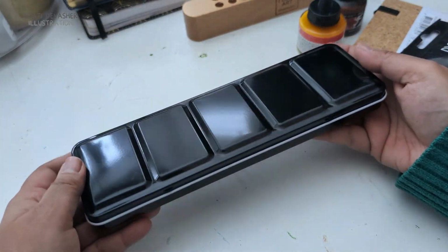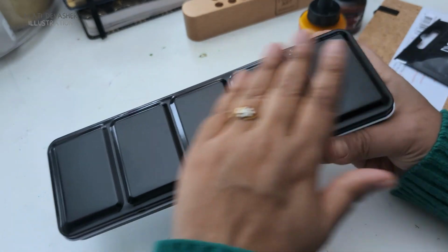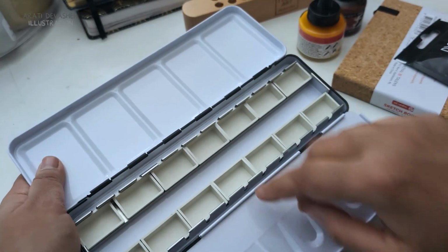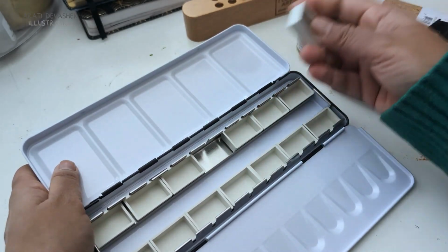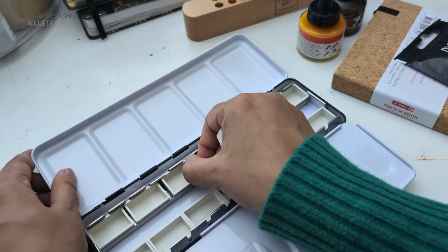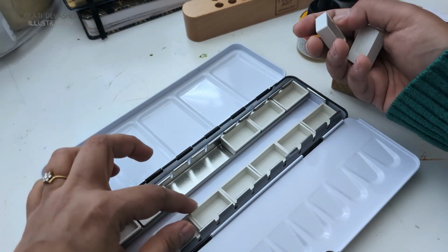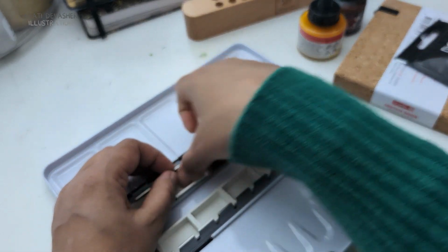Finally, I picked up this empty metal palette, which can be used for watercolors, gouache, anything you like really. And it did not come with these pans. I've put them in after the fact. It just came empty with the holder in it. It holds 14 full pans or double that number of half pans if you like.